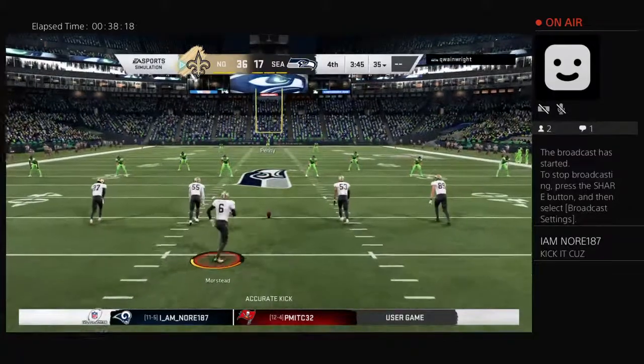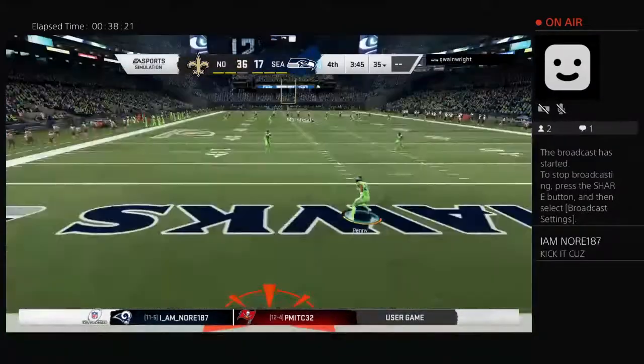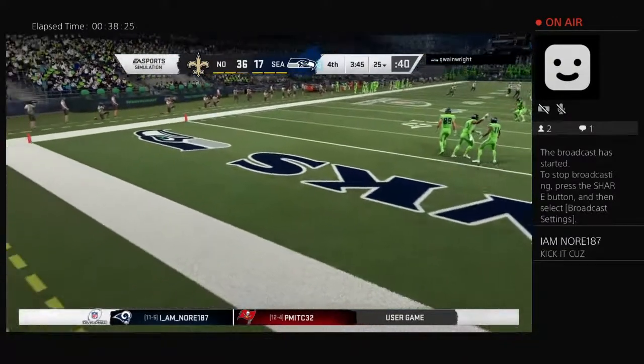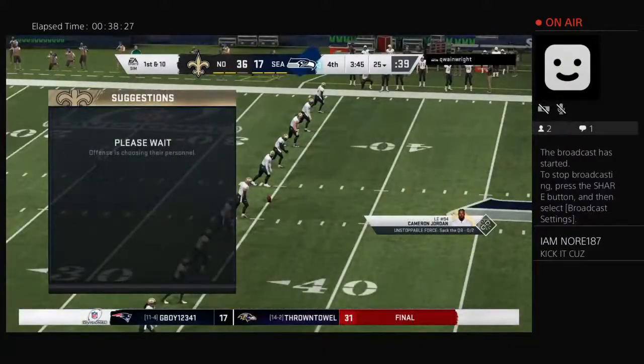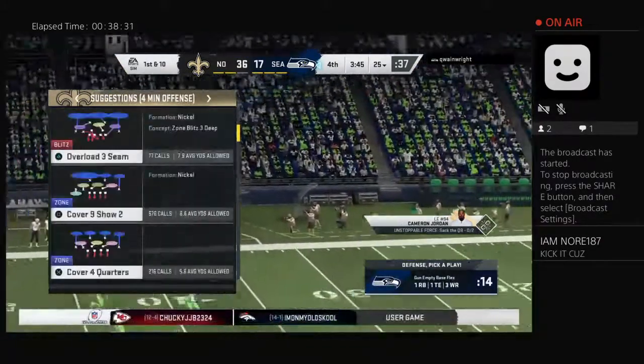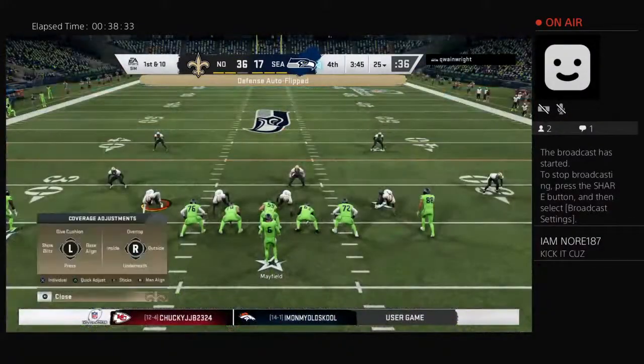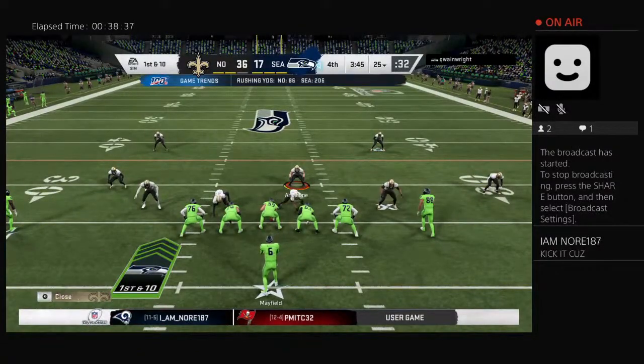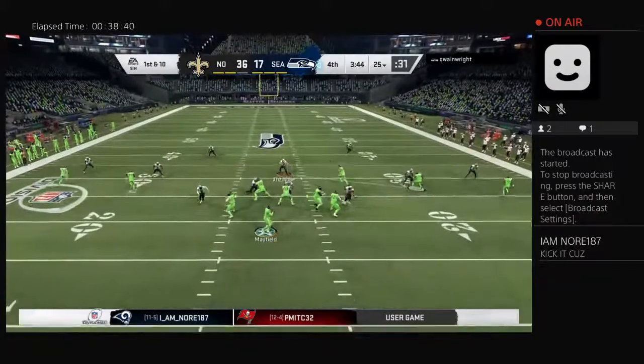Morstead out now following the touchdown to kick. And that'll carry over the back line of the end zone for a touchback. Coming to the line here to begin their next drive, the Seahawks offense. And for them, a touchdown their last go-around. Obviously, they'll be hoping to do that again.